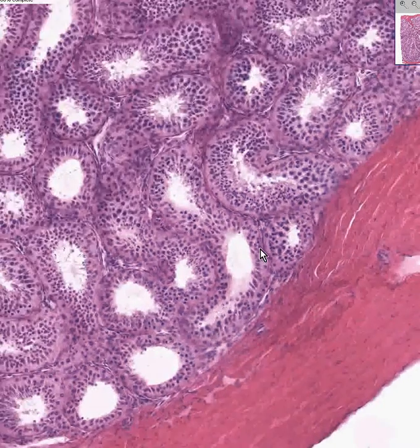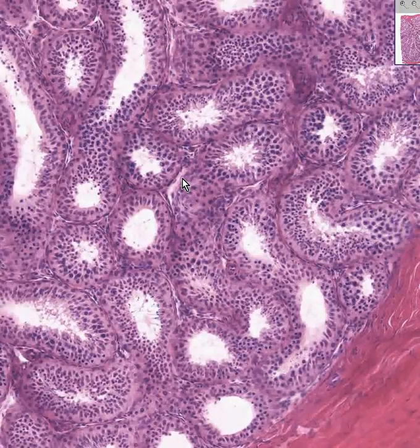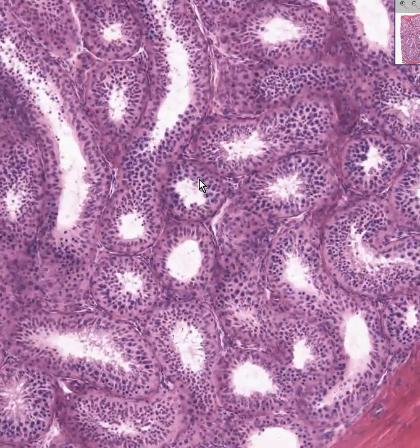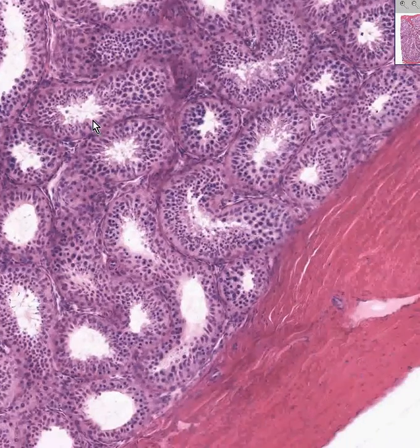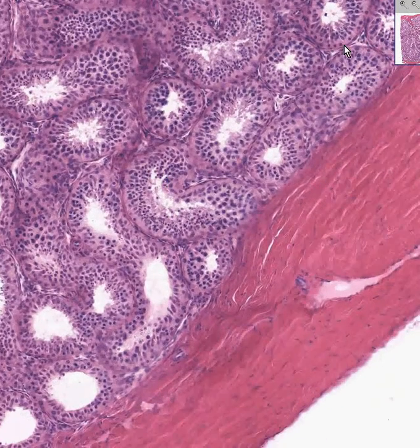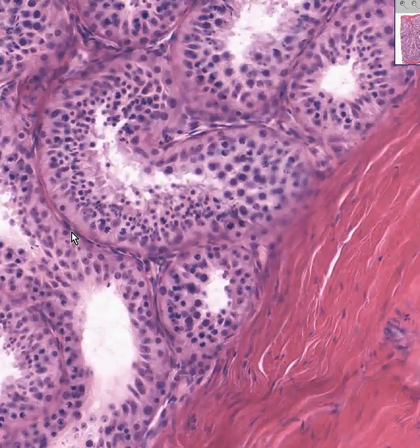Let's look at the seminiferous tubules themselves, which is the vast majority of the substance or the parenchyma of the testicle. These are all seminiferous tubules. They are kind of nicely separated by thin bands of loose fibrous connective tissue, and the maturation of sperm goes from the base towards the lumen. And there are certain cells which are commonly seen, and there are certain levels of development which are very rarely seen. So let's take the easy ones first.